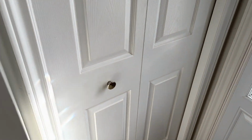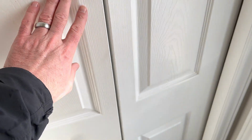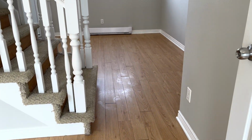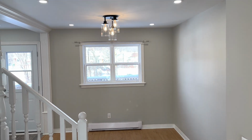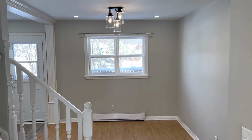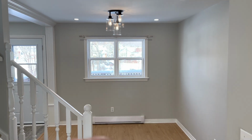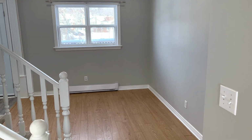And on your immediate right, upon entry, you do have a bifold door with a closet with a shelf and a rail there, which is great. A lot of semis don't have a closet beside the front door, so that's just awesome. As soon as you walk up a few stairs here, now you're on the main floor. And you've got some new pot lights, some new light fixtures throughout, nice and bright, some new curtain rods, all ready for everybody to install their own belongings and their own curtains.